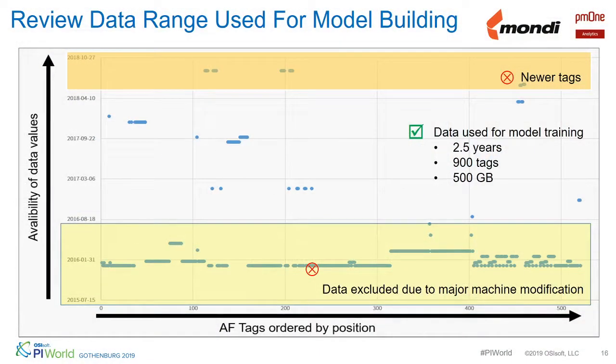As you can see on this chart, we plotted them onto a simple chart by the date that the tag was first available. Okay, and if you see at the bottom part, there's a lot of boxes over there. This is when the machinery was being rebuilt. And what you want to have is a consistent set of data.